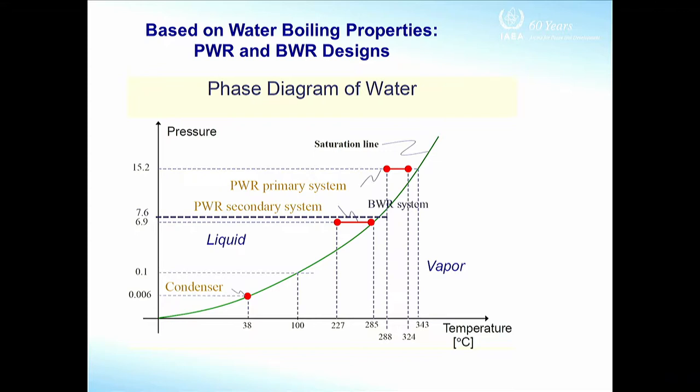I don't know if you know this very well-known phase diagram of water. Let's see the operation, the thermodynamic condition in a PWR and a BWR. This is the so-called saturation line. So, of course, in a PWR, in the primary system, you operate at the left side of the saturation line. So you have more or less 15 megapascal, and you reach a temperature of even 3 to 4 hundred degrees C.